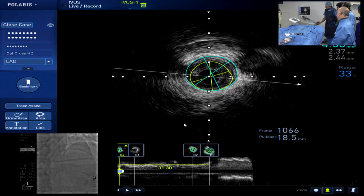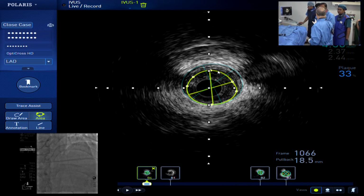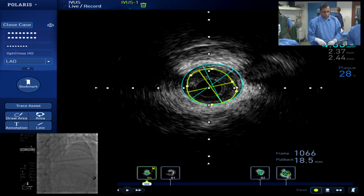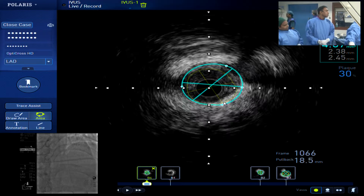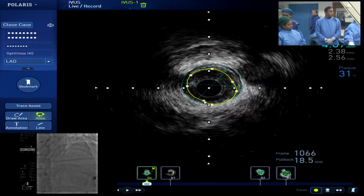But the distal is 2.5. So maybe I want to take 3.0 by 32? 33 was 33. How do you think? Yeah, this is really going to be an issue.